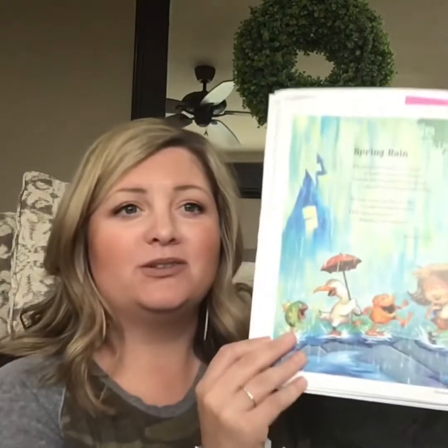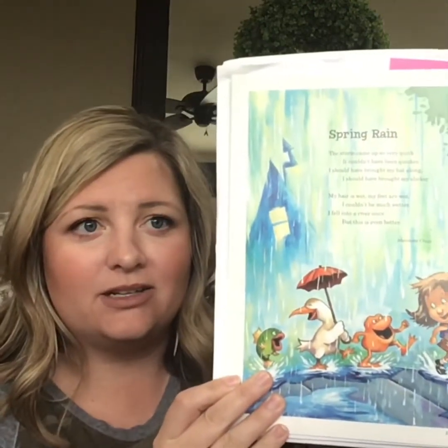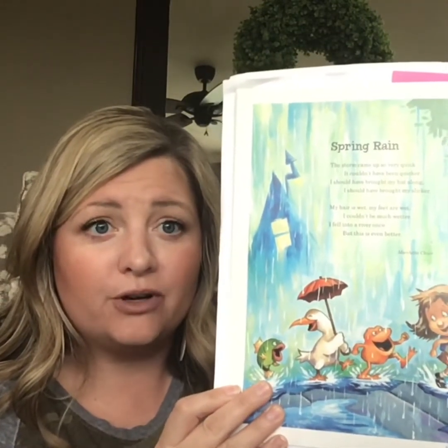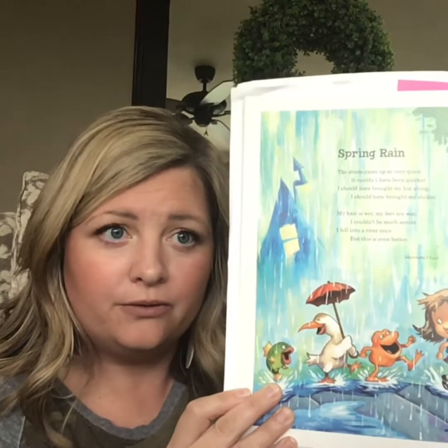Okay, so your job today is to read a poem that has some ER words in it. The poem is going to look like this. It's called Spring Rain. And you are going to first read the poem to yourself. And anytime you see a word that has ER stuck together, you're going to highlight it. When you get finished highlighting all of the ER words, then I want you to record yourself reading it.